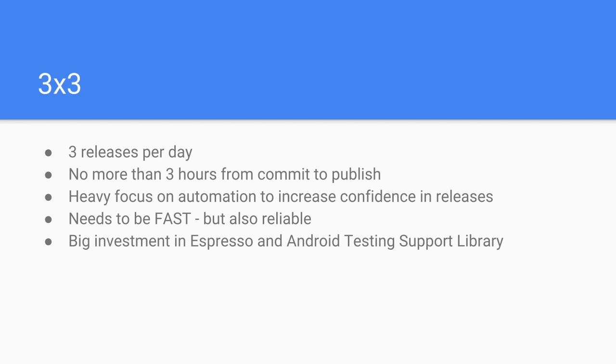Internally, we're shipping 3 releases a day to our employees to make sure all of our employees are always dogfooding the latest code. We're constantly getting feedback from them on every feature and bug fix that we check in. Now, in order to make this work, we need to be able to have a big focus on automation.